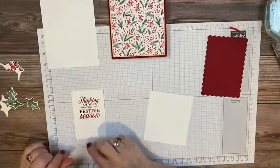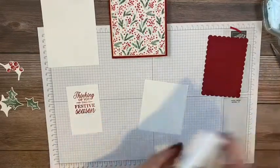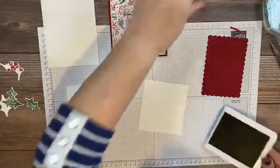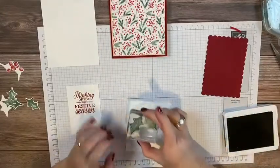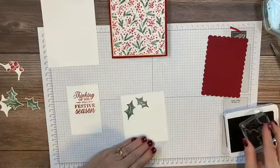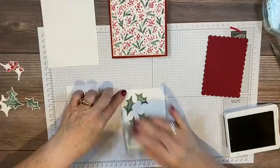Holly underneath this, and so what I did was I used my Evening Evergreen and the holly stamp that comes from the Christmas to Remember, the botanical pieces that I've talked about, and we need 2 of these, so we're going to stamp those. I'm going to put one on the inside too, just in case I wasn't clear.